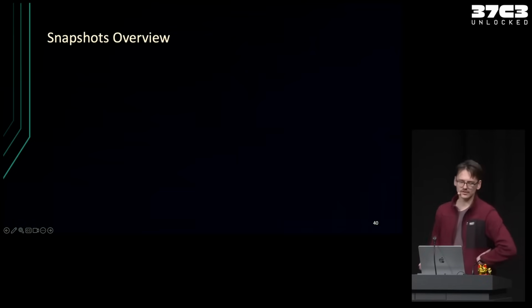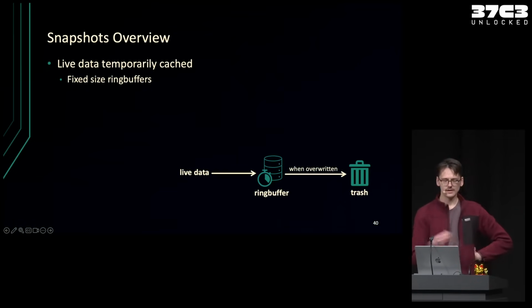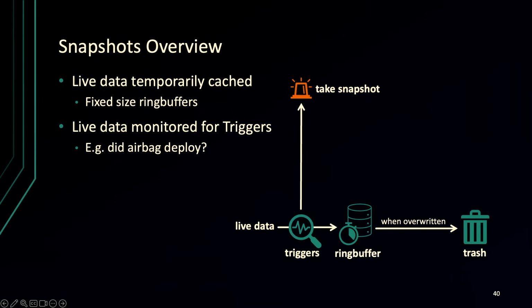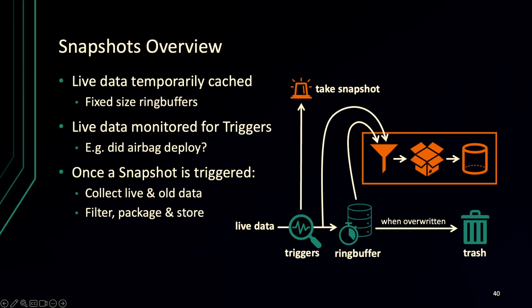And this snapshot process looks as follows. First of all, the incoming data is temporarily held in ring buffers, which is essentially a cache for the last couple of seconds or minutes of data. And then this data is also constantly monitored for interesting events, for example, an airbag deployment, and these events can then cause a snapshot to be triggered. Once triggered, the snapshot starts with examining a little bit of past data and some future data that comes in, filters this data, packages it, and saves it temporarily until it can be uploaded.